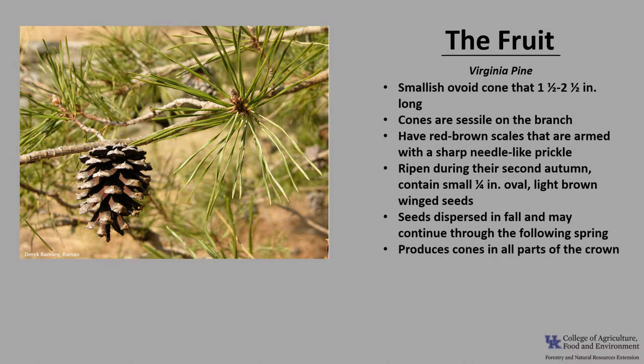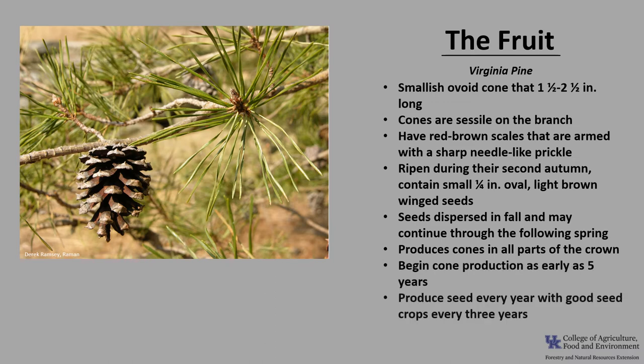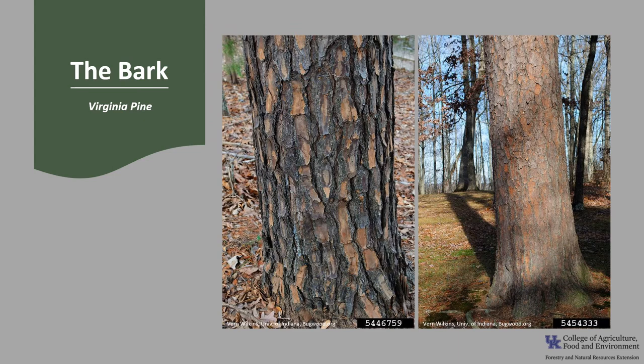Virginia pine produces cones in all parts of the crown. Trees begin seed production as early as 5 years, and trees tend to produce seed every year with good seed crops every 3 years. The empty cones tend to persist on the tree for numerous years, another good identifying characteristic. The bark of Virginia pine is orange-brown and scaly on young trees. As the tree gets older, stems develop thin, small, scaly plates with cinnamon-colored patches, often on the upper parts of the trunk.